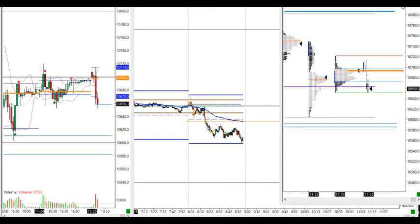Okay, so price just tagged yesterday's lows here. Initial trade idea this morning was, once price failed to extend higher and take out yesterday's highs and went below initial balance low, then go short for a move to yesterday's lows. This is exactly what happened. So we need to see if this support now will be sustained during the day or if it will break down further towards the 600 area.